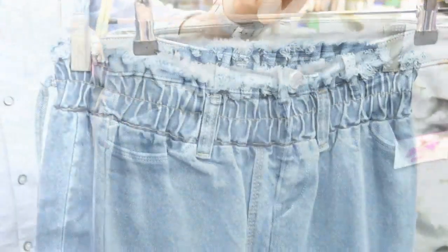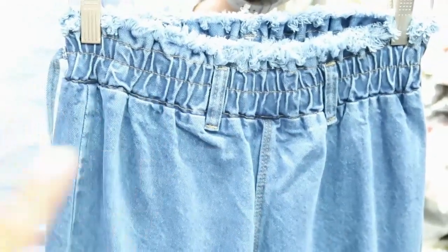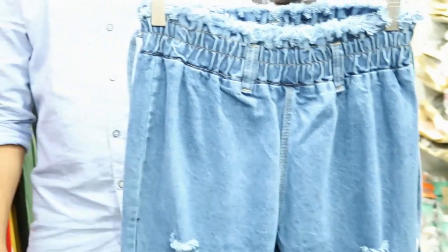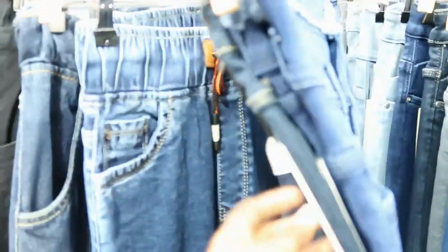Also we have pockets. Some of the jeans will not have pockets. That's the reason I don't like some jeans. So you call it paper bag jeans when it has elastic at the waist. You can get in different colors, and also in so many varieties. Also you can get your perfect size.